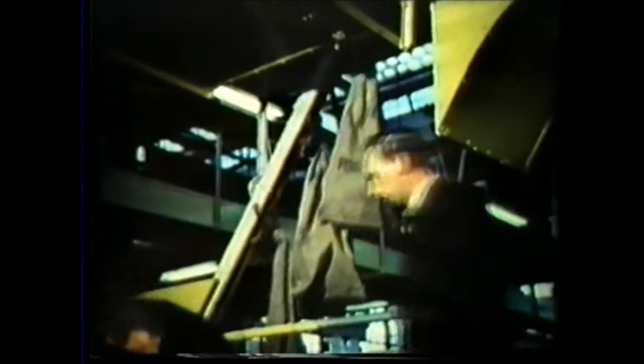Once the mail has been collected, the first problem the GPO has to face is how to divide it all up, how to separate the packages from the letters. And they do this with a machine called a segregator. It's ingenious and simple. When you come to think about it, quite a lot of ingenious things are simple.